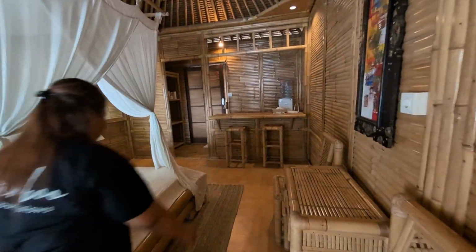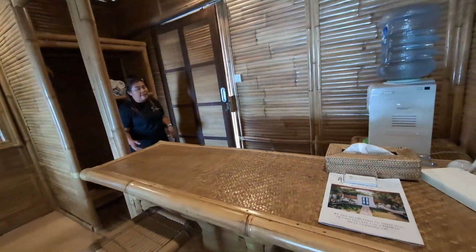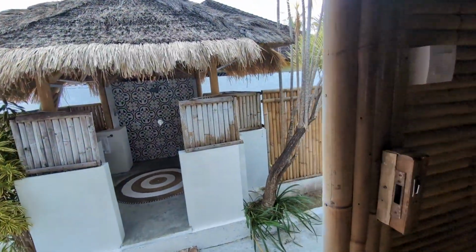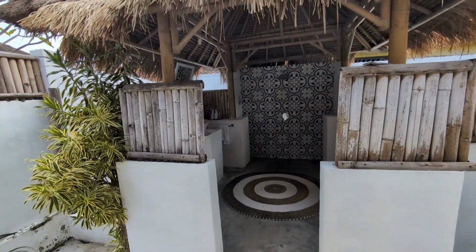Yeah, please. Oh, you've kind of got a little bar thing going on here. Yeah, you can have your own little cocktail, you can party in here. I like it. And we also have a hot shower in here. Oh, that's brilliant, hot shower as well. A lot of the places where I stay don't have a hot shower. It's only a cold shower. We need it.